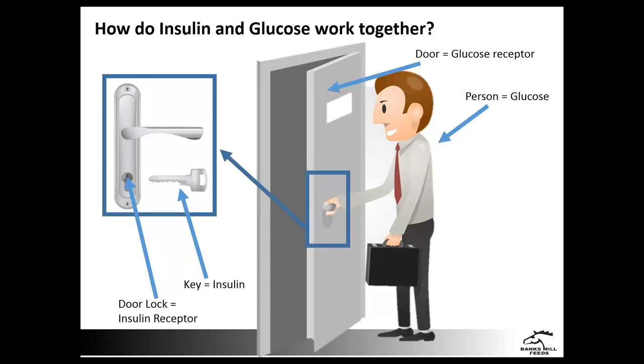As I've mentioned, I'm very visual, and this is my graphic to explain how glucose and insulin work together, because we talk about insulin resistance often. If you've had a horse with insulin resistance, we talk about high resting or basal blood glucose and insulin, and what does that mean? How I like to describe it to people is we've got a door that's got a handle and a lock and a key, and we've got a person. So the key is insulin. The lock that key is going to go into is the insulin receptor. The door that lock is attached to, that's the glucose receptor. And the person standing on the outside of the door, that is glucose.